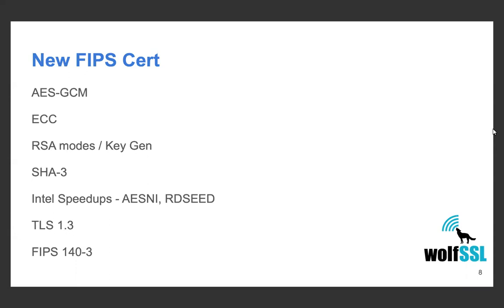And I should also note that for TLS 1.3, we have all the algorithms and ciphers needed in the FIPS certificate to have a TLS 1.3 FIPS deployment. And lastly is the roadmap item there, 140-3, the most recent version of FIPS, which will be coming out later this year in the fall. We've already started that process, and we intend to submit as soon as the submissions open up in the September timeframe, if that schedule holds up.